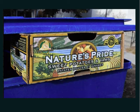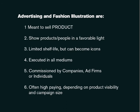Which brings me to the point, which is advertising and fashion illustration are meant to sell products. They're meant to show the products and people in a favorable light. They have a limited shelf life. And some of these things, however, can become icons, such as the Coca-Cola Santa Claus and our speedy Alka-Seltzer guy. They are executed in all mediums, so from pencil line all the way through 3D. You really have a full gamut of how these sort of things can be done.